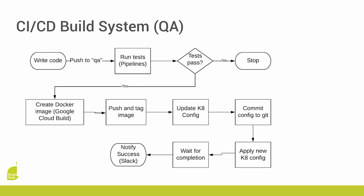I will then run my entire test suite in whatever CI/CD system I want to use. In this case, it's Bitbucket Pipelines. Tests pass. Hallelujah. No? Okay, we don't go any further. But let's say the tests pass. My next step: I've got working code now, so I can create my Docker image. We actually use Google Cloud Build for this because Pipelines is very expensive and Cloud Build is really cheap. So we use Google Cloud Build to actually build the Docker image. When that's done, it tags the image and pushes it to the Docker repository.